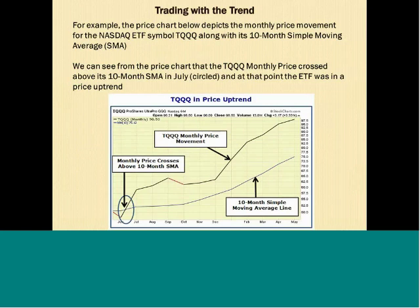So this simple system's been very effective in identifying the price trend. Here's an example. This is for the triple Qs, and we can see this red and black line right here. This is the monthly price movement of the triple Qs, and this blue line right here is the 10-month simple moving average. So we can see back in July right here, the monthly price closed above the 10-month simple moving average. So once the 1-month price is above the 10-month simple moving average, then that ETF is on a buy signal. And as long as the 1-month price remains above the 10-month simple moving average, then we can write covered calls on that ETF.